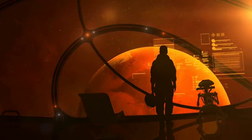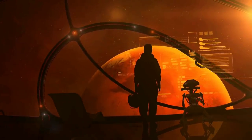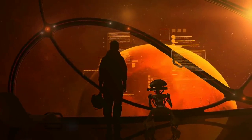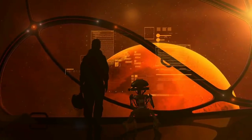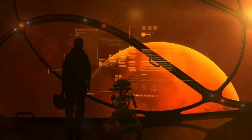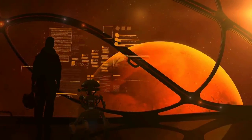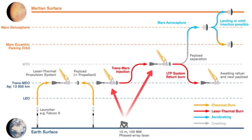One of my understandings of how this works is that you're using essentially the laser thermal stage to fling the spacecraft on its way and make it reusable. Can you describe the reusable aspect of how this process would work?